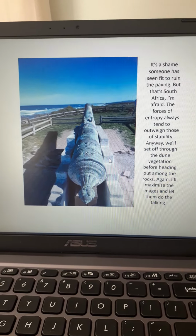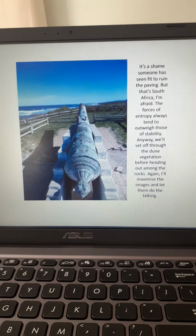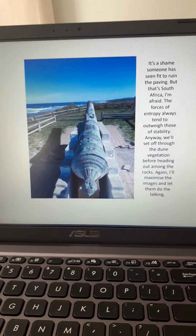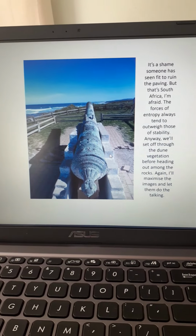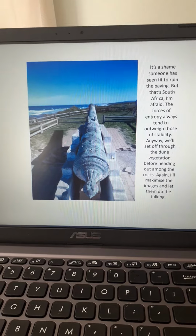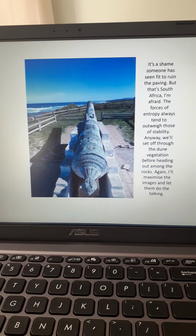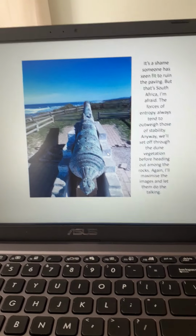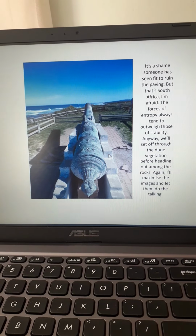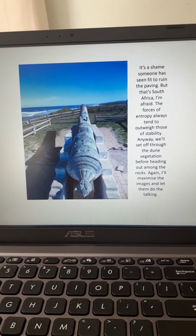And you can still find, if you go at very low tide, there are expeditions or little outings that are organized to go and see the anchor of this ship, which protrudes somewhat out of the seabed just offshore. And at very low tide, they take people out. You can walk out and have a look at this thing.